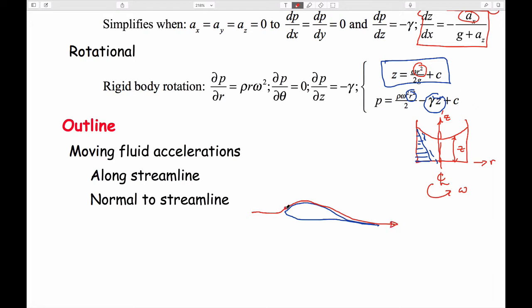then you probably met Bernoulli before. You know that we can write this equation, which is fluid pressure at a point plus its elevation plus its velocity head is equal to a constant, after our friend Daniel Bernoulli.